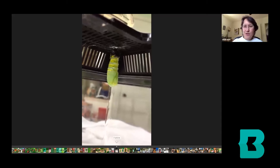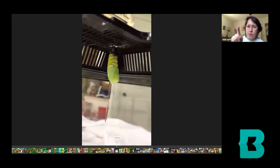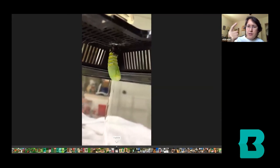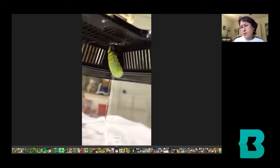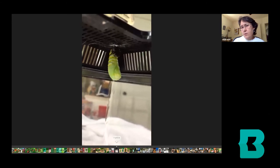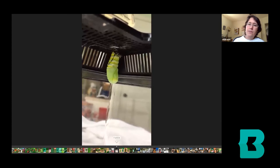So now it's starting the pupa dance. And what it's doing is trying to get that black stick, you can see at the top, it's threading it through the silk mat in multiple ways to really secure it. Because it's got to hang like that for up to 14 days as it transforms into the butterfly, the adult stage. And then you'll see this, the old skin fall.